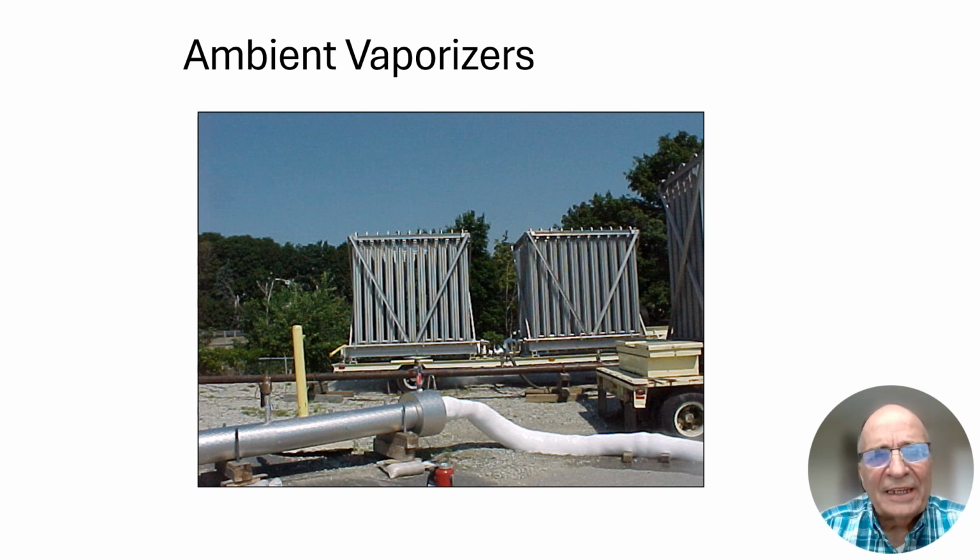Also, a negative about ambient vaporizers is they tend to collect a lot of frost, and that hinders the heat exchange. And eventually, you have to warm up the vaporizer to remove the ice that builds up, and to get back to your design heat transfer capability. So ambient vaporizers have their place, but they're very limited. In this particular picture, they're being used for a portable installation. It was a portable vaporization site that was used to hold up the gas demand while maintenance was being done on the supply piping.